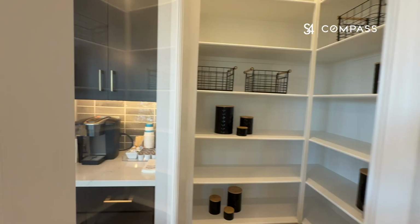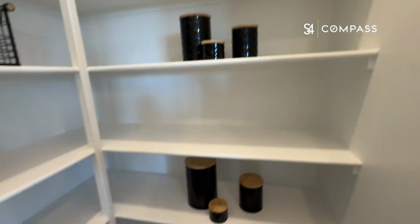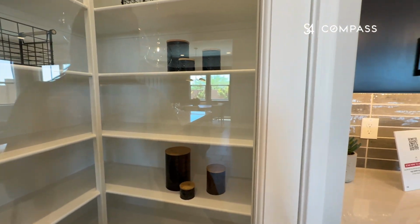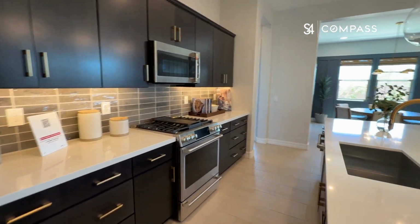I don't know about you, but my organization skills are pretty great and never will be great enough to have a glass door on my pantry. What about you? Are you tinting that, putting a curtain in there? What are you doing? Yeah, I would not keep that way.